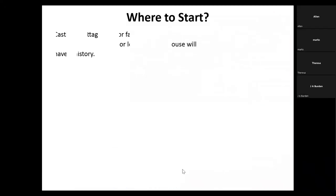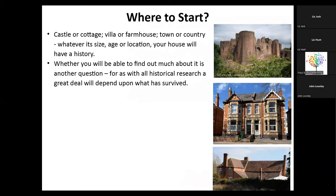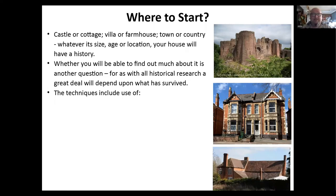So where to start with house history? Well, it doesn't matter where you live or what you live in, it will have some sort of history. However, whether you're going to be able to find much about it is another question, because with all historical research, a great deal depends on what survived. So there are going to be lots of different techniques you need to employ.